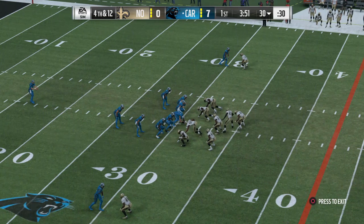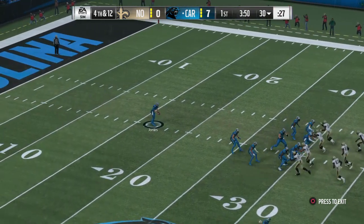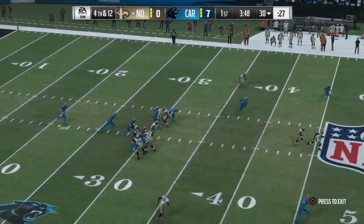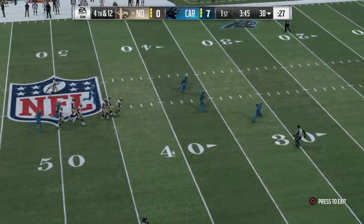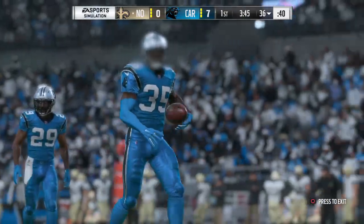They've certainly come out firing, even though that one was incomplete. With the 7-0 lead, more apt to take a shot like that downfield? Hey, you're one to the good. Go ahead and try and press your advantage. And this one will be touchdown inside the 40-yard line.